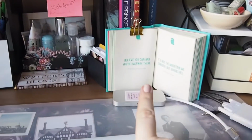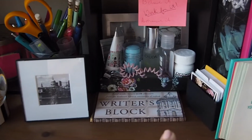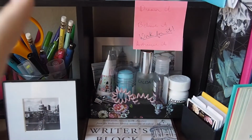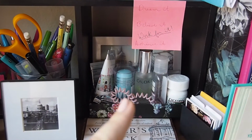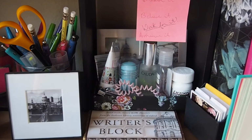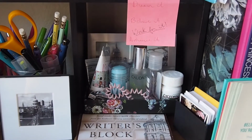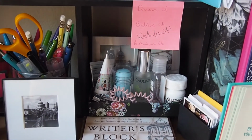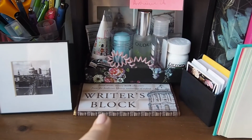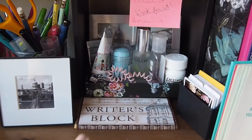Directly in front of me, I've got my little quote book from Tamsin, extra business cards. I've got my little tray with my Caudalie facial spray, Excedrin if I get a headache, a hair bobble if I need something and I've not got one on my wrist, hand sanitizer, hand lotion, nail clippers, basically anything I could need to just keep me comfortable. I've also got my writer's block chocolate bar from the Bodleian. I haven't needed to break into that yet.